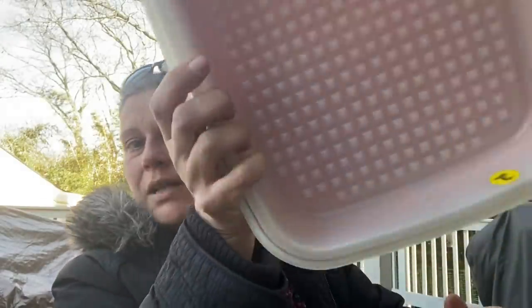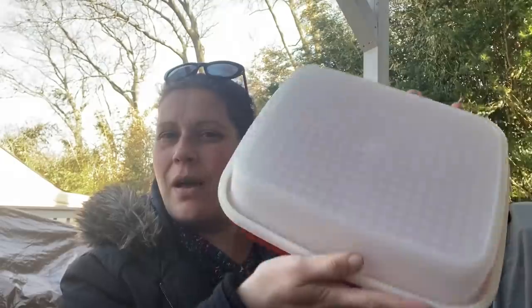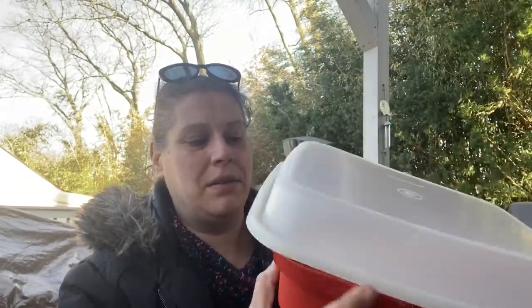This was $2. It is another same color, that paprika. This is a Tupperware marinating container. It's a nice big one. It just needs some cleaning. That stuff scrapes right off. Something crusty, salt, I don't know, but it scrapes right off.